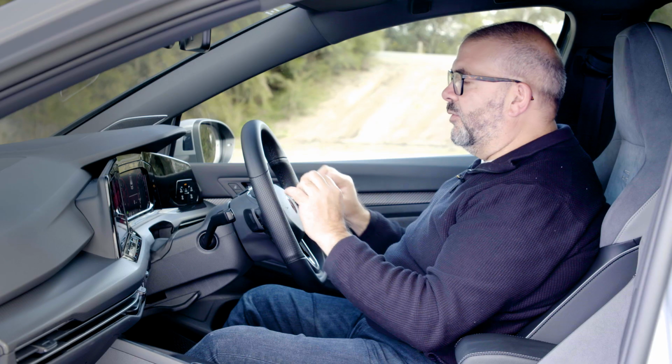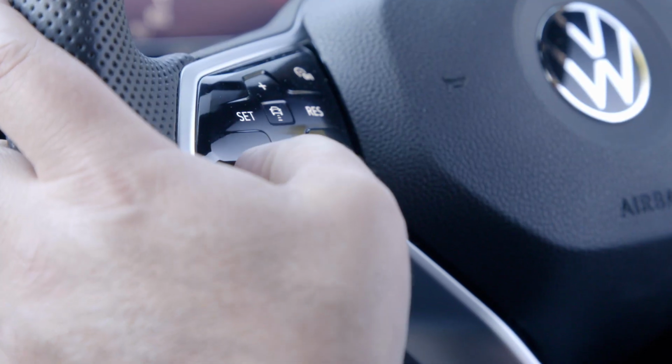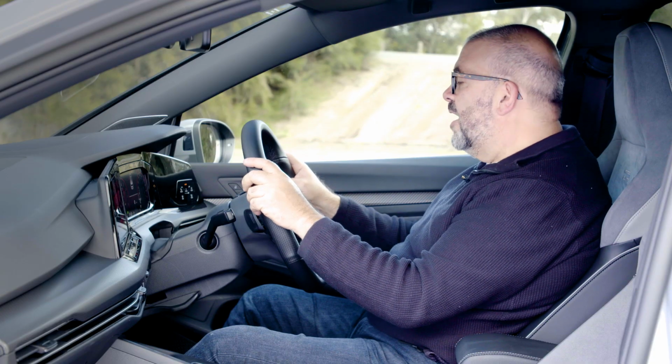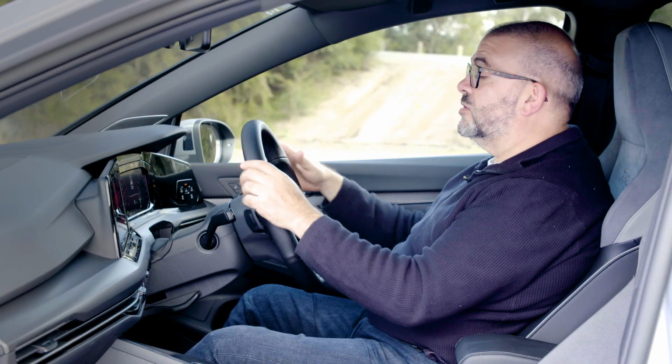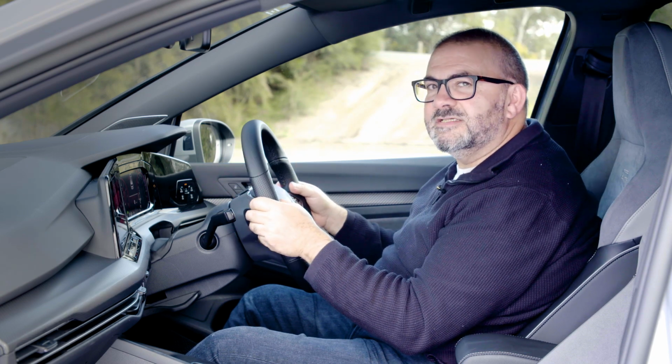The controls on the steering wheel are also touchpads, but at least with these ones, they've got a bit of a haptic feel, which means you feel them push in a bit, which is a lot handier while you're driving. Other than that, things are quite familiar. You've got the stalks for the windscreen wipers and the lights, and of course, paddle shifters.